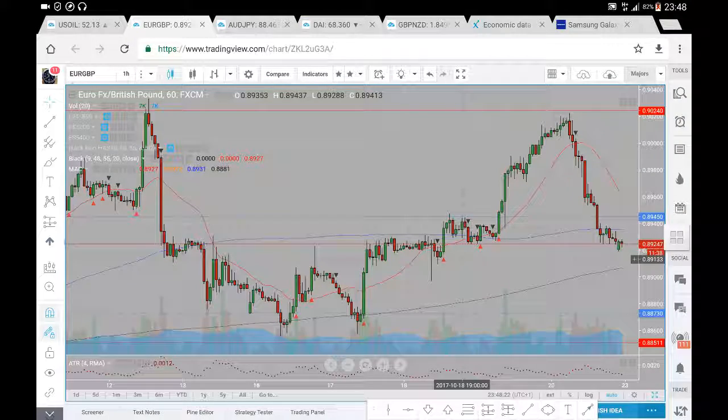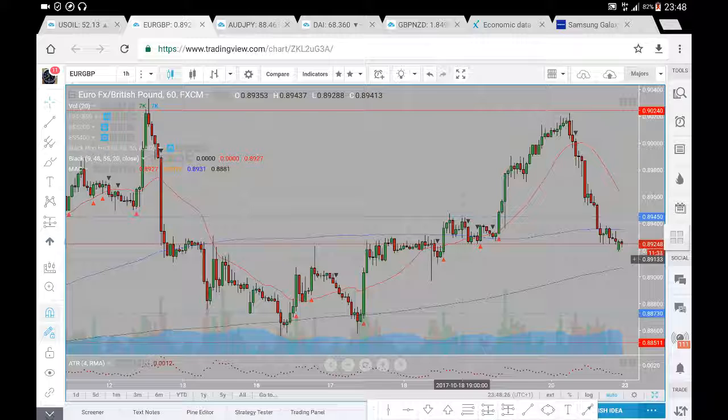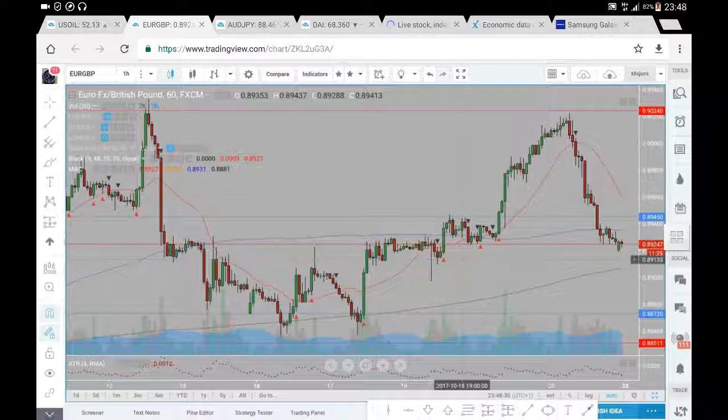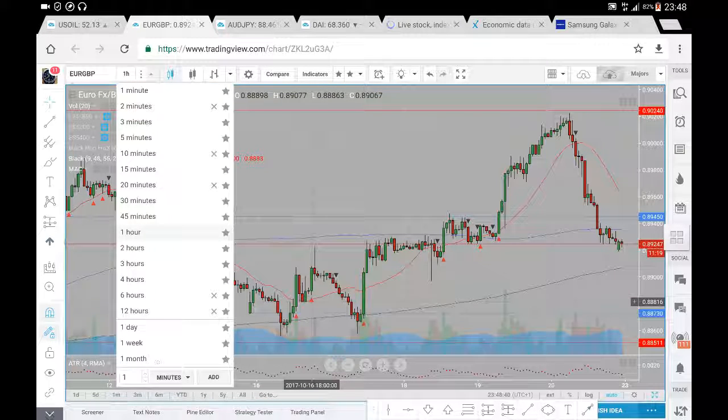So this is the Euro Pound analysis for Monday the 23rd of October. Let's just talk about what's happened on Friday. So on Friday, let's just get this back on the right chart. Now, before we talk about Friday, let's go on to the higher time frames first. So let's just go on a monthly.